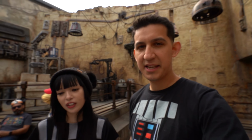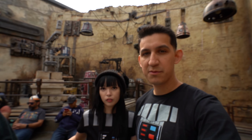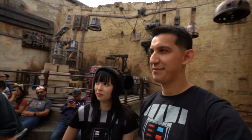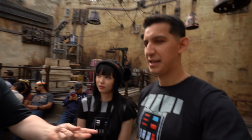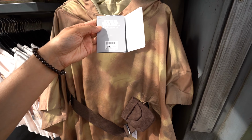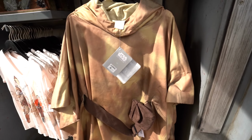So me and Cassidy are wearing matching Darth Vader outfits, and I think that's the biggest reason why they wanted to interact with us, because they noticed that we're part of the First Order. But they noticed that we're not with the Resistance. Exactly. So for $80, you get this poncho from Return of the Jedi. It's a small/medium. Comes with a little fanny pack.